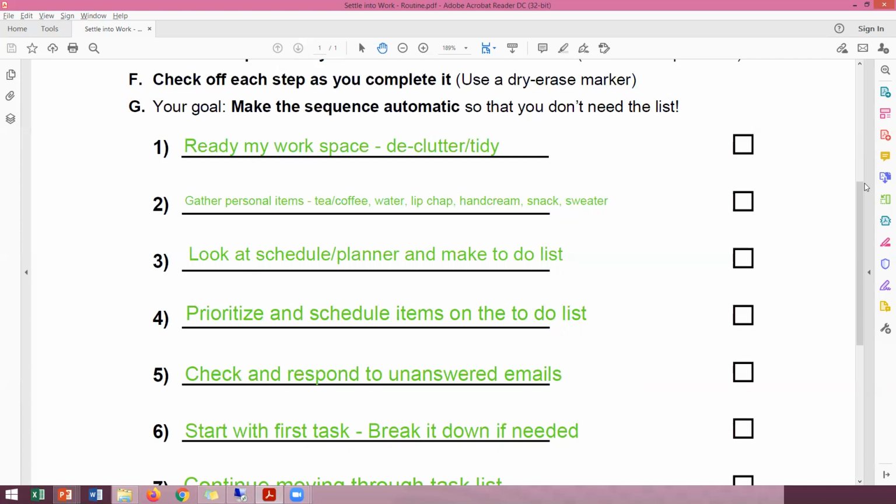The next thing I do is I make sure that I have all of my personal items together. So I gather my tea and coffee, water, lip chap, hand cream. I usually get a snack and a sweater because it's usually cold in my office. The reason it's important to gather your personal items is because these things can distract you. If you go to sit down and do some work and you realize, oh, I'm thirsty, and then you get up and you go get water, but maybe you run into a classmate or a roommate and you start having a conversation.